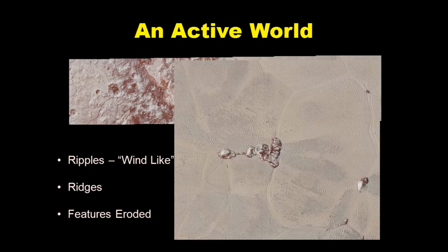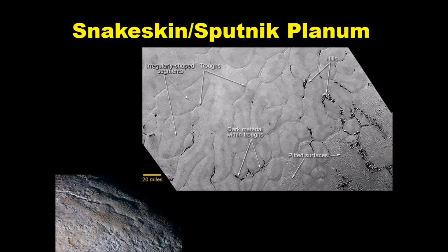That's a good one. This looks like a wind-blown desert. The features are rounded and eroded. So it actually shows active processes going on here. Now, so it's not just a case of a bunch of frozen-out static things. So that's really interesting. If you look a little more carefully at Sputnik Planum, Mike.